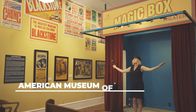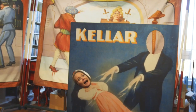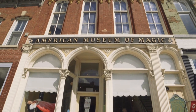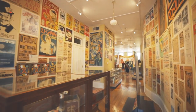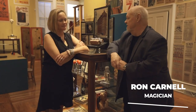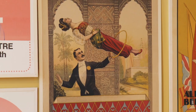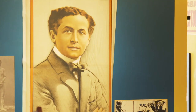Here at the American Museum of Magic, you can see memorabilia from Houdini, Keller, and Blackstone. In 1978, Robert Lund, a reporter turned magic historian, opened this archive of abracadabra. We have tens of thousands of memorabilia here. Every poster in here is original artwork. There are no reproductions, and lots of great stuff, such as our Houdini collection.